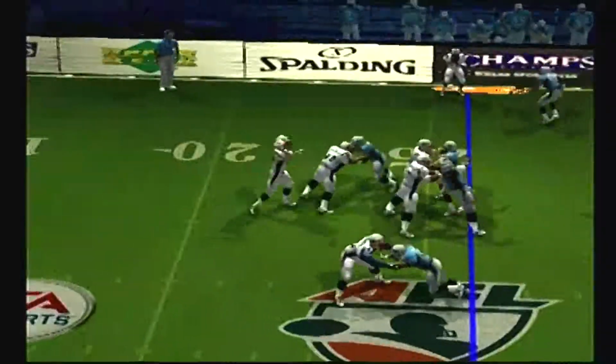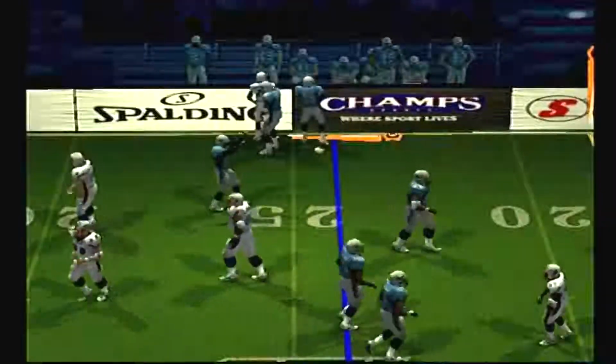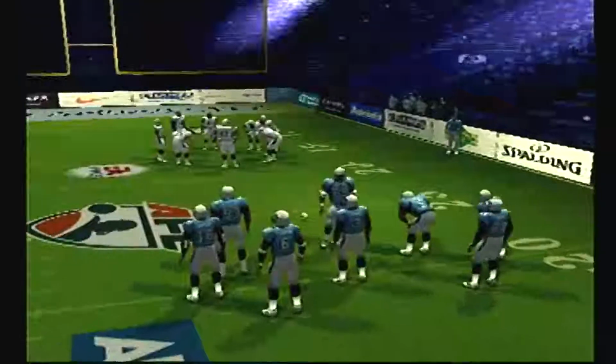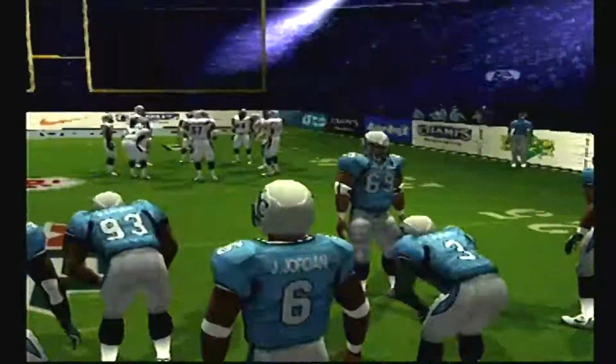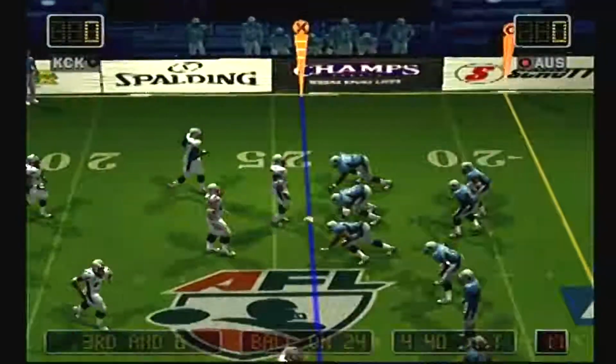Come on, come on. Take it down. This one has my name on it. Robinson with the reception. No gain on the play. Third and 6. Ball on the 24-yard line.